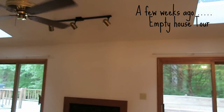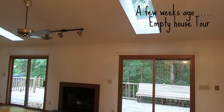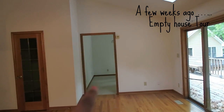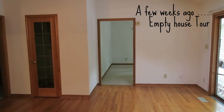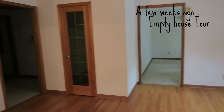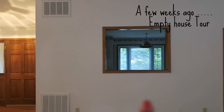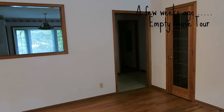There's lights above. What I really liked about this big open space is the fact that there are skylights, so we will get some light in here. And what you're looking at straight ahead is a room that is intended as the dining room, but it has carpet in there, and it feels closed off, so I think we're going to use it as an office. I'm turning with my back to the fireplace, and you can see the front door over there. That opening goes to the kitchen, and that's the door to the kitchen.